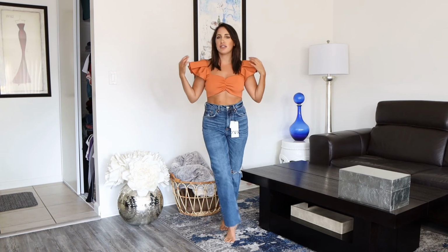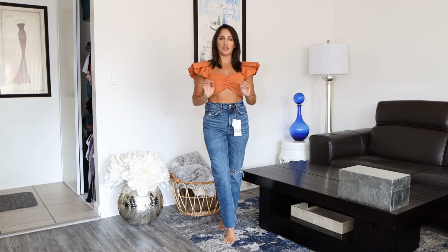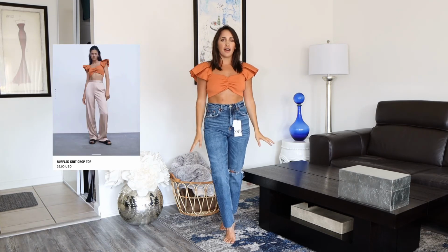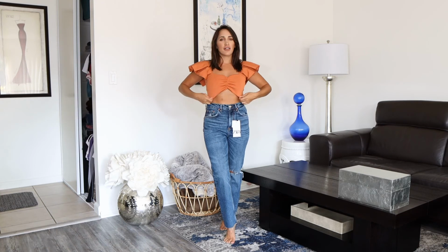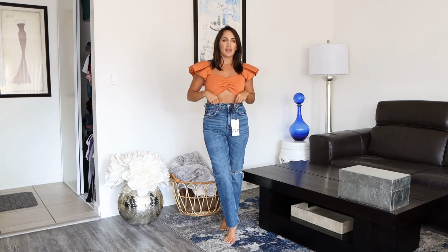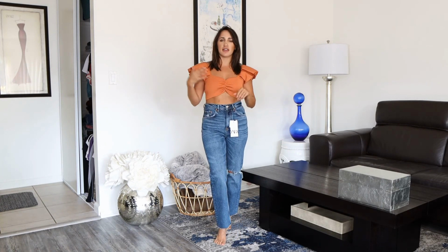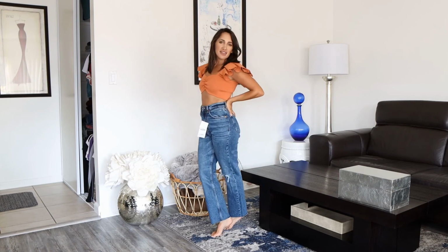And then I got this top. Now, I never am really into these kind of tops that have this kind of frilly stuff on it, but I think it's so cute for when I want to be more fashionable, again with some heels or boots. And so I love the color, and I'm trying to take my style, you know, try new things. So I thought this was cute.